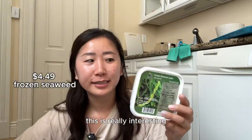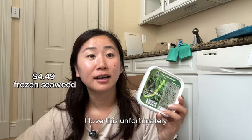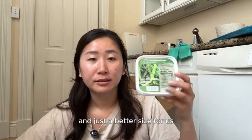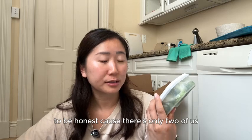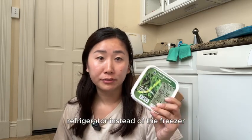This is really interesting. So this is the frozen seaweed salad. I love this. Unfortunately, the one at Costco is just way too massive, and this is just a better size for us, to be honest, because there's only 2 of us. I'm gonna leave it in the refrigerator instead of the freezer.